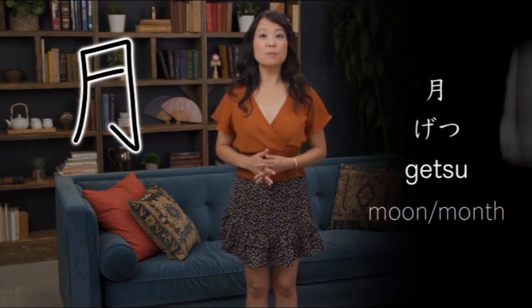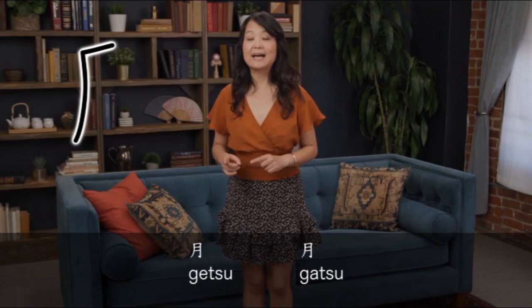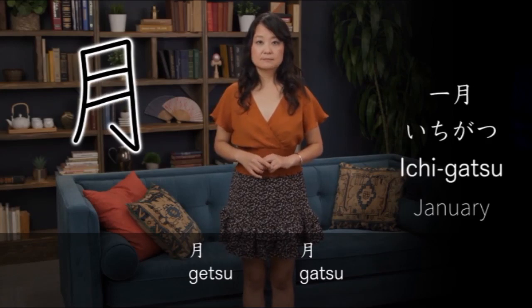Besides the character for sun, we also saw the character for moon or month in the kanji for Monday. It's a pictograph representing a crescent moon. It's a relatively simple four-stroke character. The kun reading is tsuki, and it means both moon and month, just like the English word month is related to the word moon. Tsuki. The on reading is getsu or gatsu. Getsuyobi. Ichigatsu. So, that was the kanji for moon.